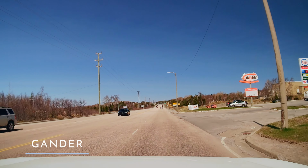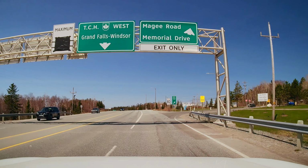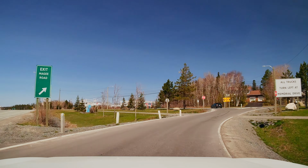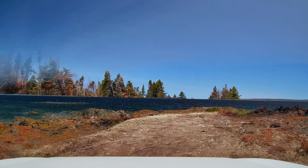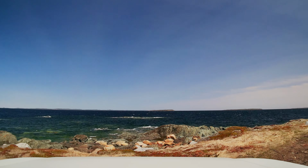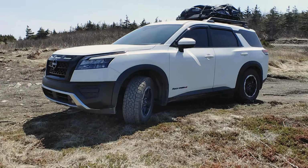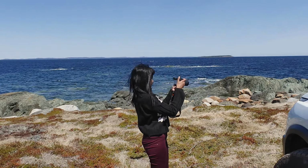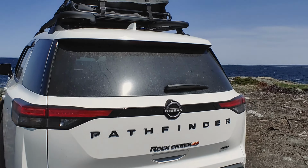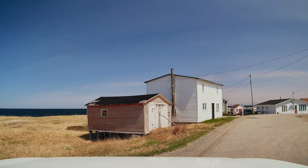We started our day from Gander and headed to our first stop, Musgrave Harbor Beach. But before we got there, we made a quick stop north of Carmenville and found this surprise. Then we hit the road again to Musgrave Harbor Beach.